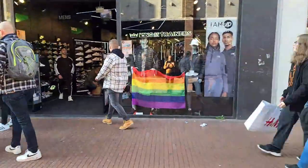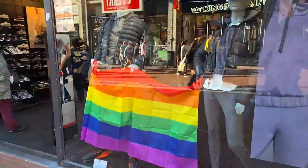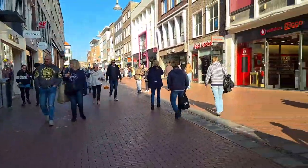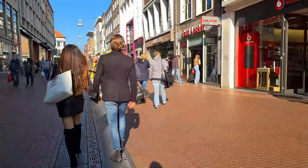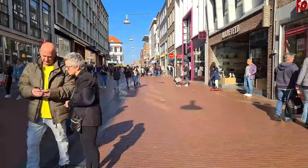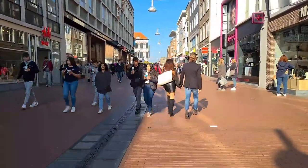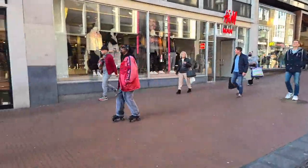What's that flag with pride? Pride is in August, but maybe there is another Pride in Nijmegen, I don't know. It's celebrated in August in Amsterdam. Maybe in Gelderland province it's different. Right. Looks good.